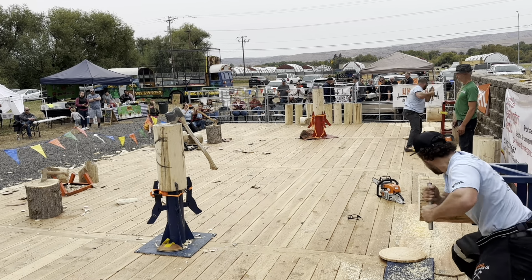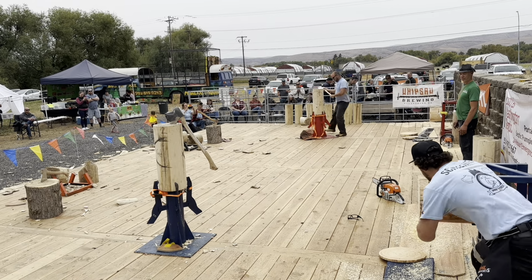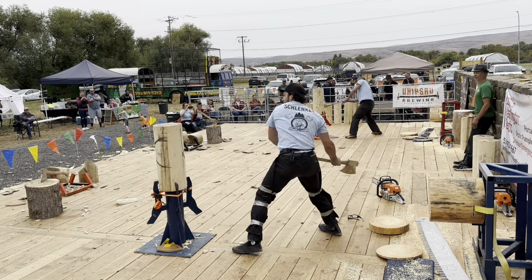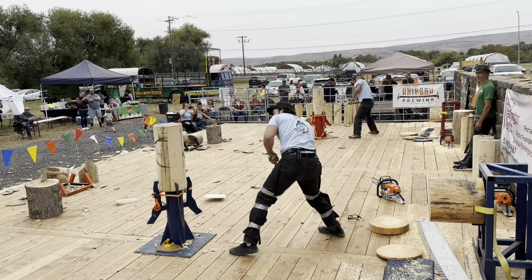And you see Lipkin now, finding the juice. There it is. He started using every tooth on that saw. Lipkin's got a two-hit advantage on Schlenker right now in the standing block, for a chance to chop two more of these today and move on to the next round.